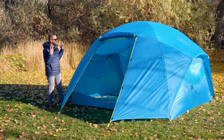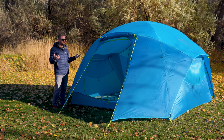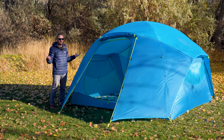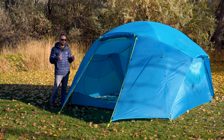We've had some intense wind that has ripped through this. This thing handles the wind really well. You can even see some gusty stuff through this video today talking about the tent. We've really put this through the paces and used it hard for the last year.